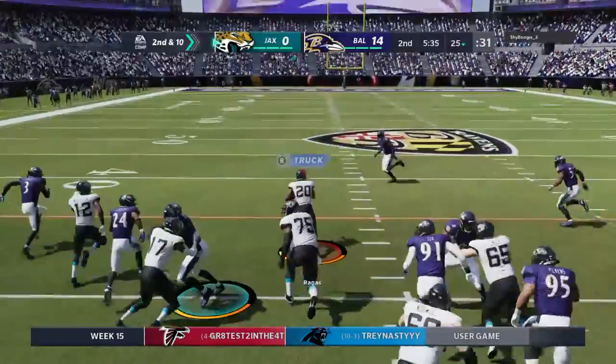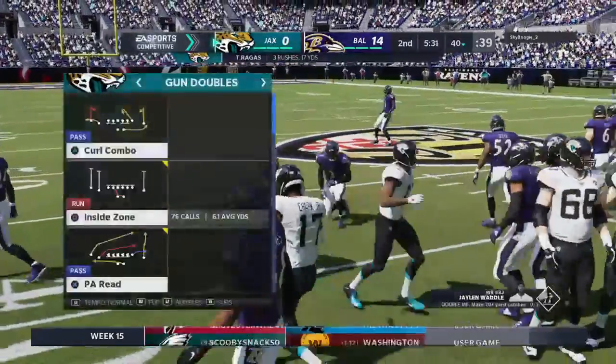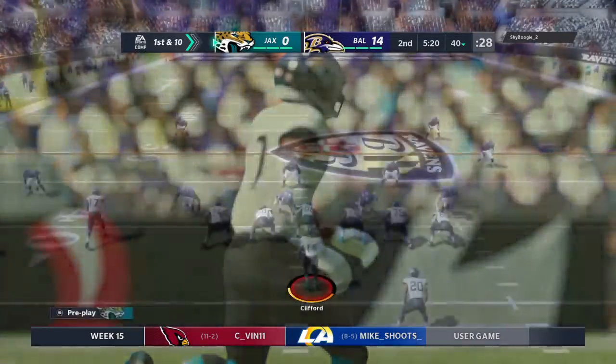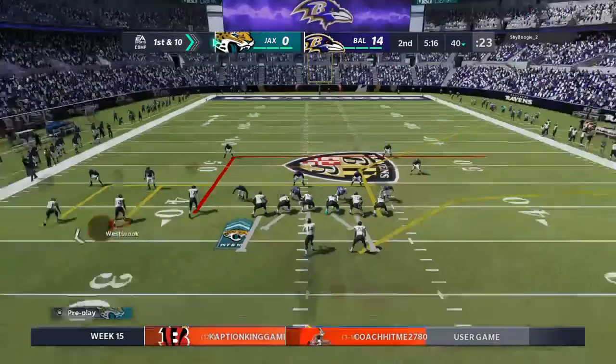From the shotgun now, here's an inside give. And down he goes, but he takes it up to the 40. 15 yards on the play, 1st down. I'm okay with the call there. In fact, I actually like it. I know they're down a couple of scores, but the running game worked in that situation. I would continue to go in that direction.